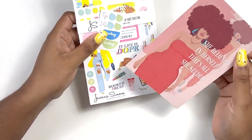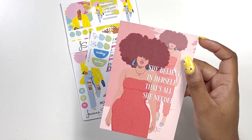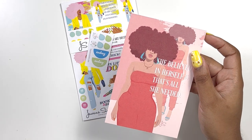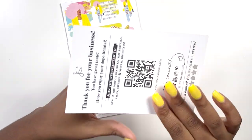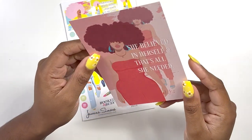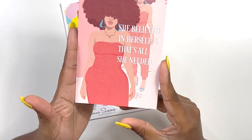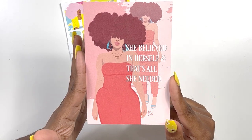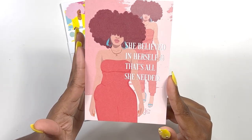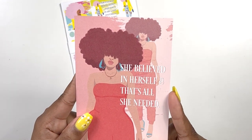The only reason why I hadn't really shopped with her was because she's glossy. And she used to have premium matte, but she doesn't have it anymore. So there's that. I feel like she might print this on her own type of paper because it's not really the best quality journaling card, but this is still a cute journaling card. It says she believed in herself and that's all she needed. Really love how she looks. She's really cute.